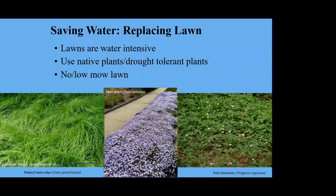So another way to save water is by replacing your lawn with less water intensive or drought tolerant plants. Even if you do the right things, you still have to water your lawn if you want it to look green. But with these types of plants, you shouldn't have to water, even possibly in a drought. And we recommend native plants. These have lived and evolved over hundreds or even thousands of years in a particular region. They're adapted to our climate, like dry summers, and they can handle drought conditions.